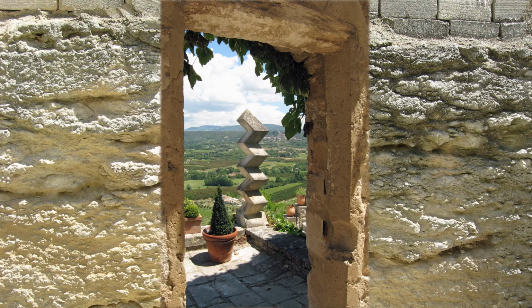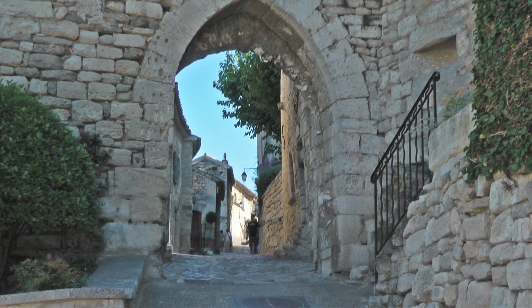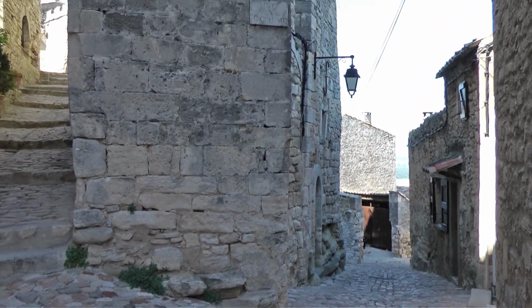On our previous trip, Rita had missed the visit to the medieval village, so we climbed up the narrow, steep streets to the castle of the infamous Marquis de Sade, so she could have a taste of this interesting spot.